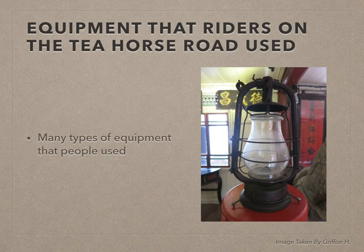I'm going to talk about some of the equipment that riders of the Tea-Horse Road used. The Tea-Horse Road was not really a road, but instead it was a rough trail that people rode horses on. Because of this, people had to have good equipment to support them on their journeys. There are many types of equipment, but the most common types of equipment that I found are horse-related equipment and food-related equipment.